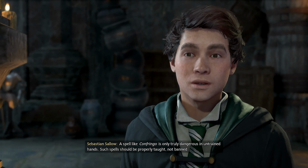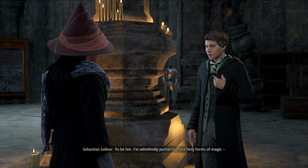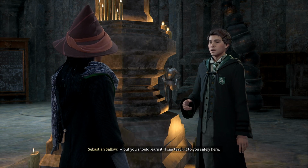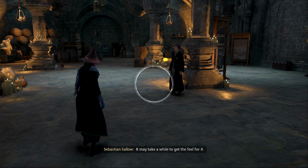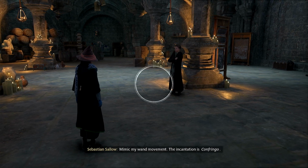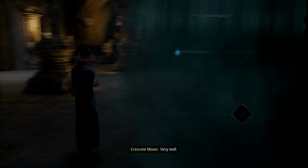A spell like Confringo is only truly dangerous in untrained hands. Such spells should be properly taught, not banned. To be fair, I'm admittedly partial to more fiery forms of magic. But you should learn it. I can teach it to you safely here. It may take a while to get the feel for it. Mimic my wand movement. The incantation is Confringo. Very well.